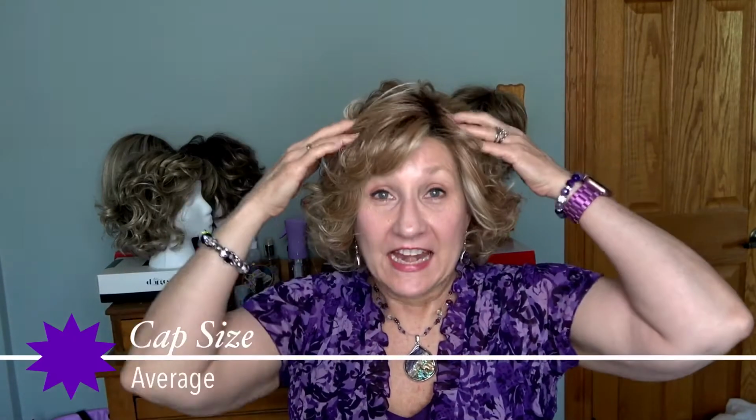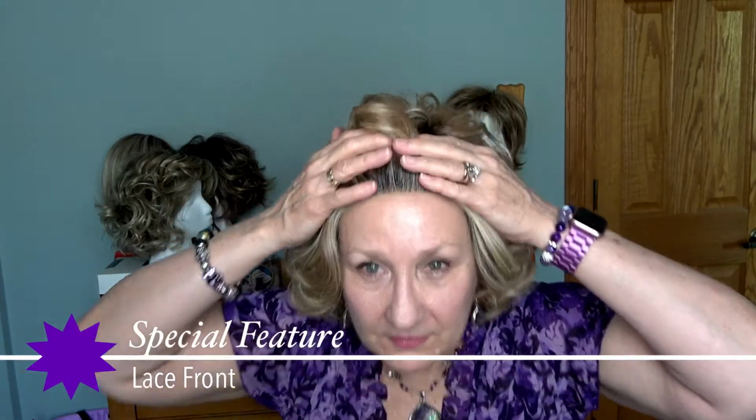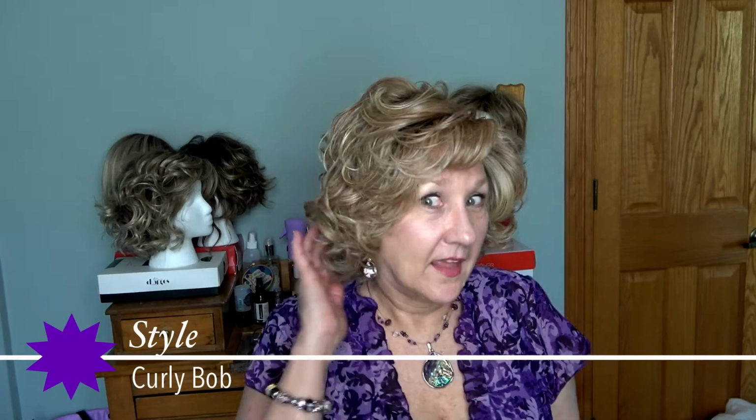Chic Alert has an average size cap, but she does have that Memory Cap 2 base, which is really nice because the cap itself will kind of remember your head. And so when you put it back on, it goes on like a glove. She also has a lace front, and as Raquel Welch does, she does very nice lace fronts. She is considered a bob style, and she is curly. So let's take her off and let's just look at the inside construction of her cap.